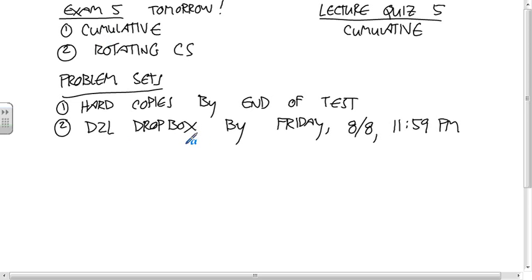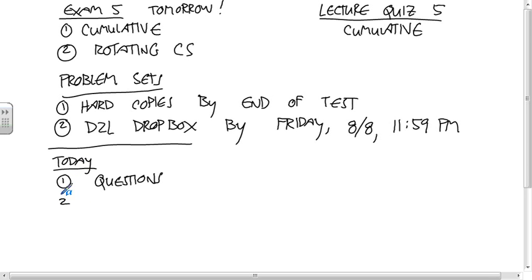All right, so today I want to start with, if you have any questions about practice problems, I can answer those. When we're done with that, I have one more example on rotating coordinate systems.